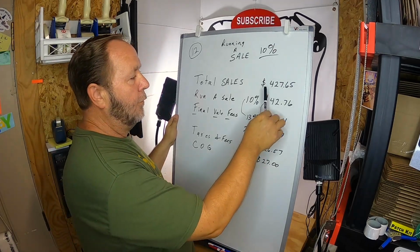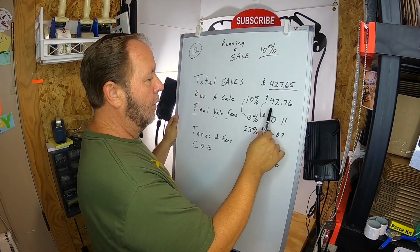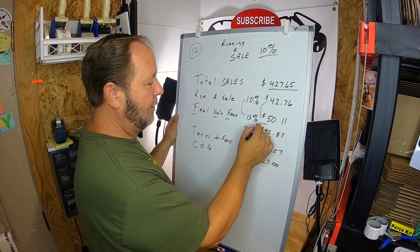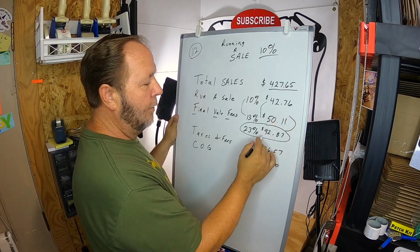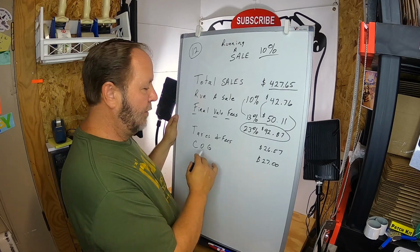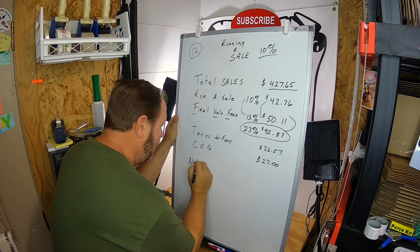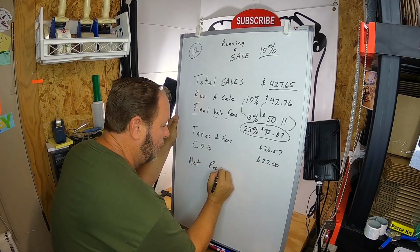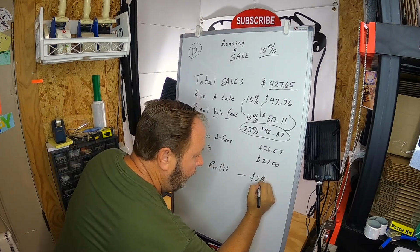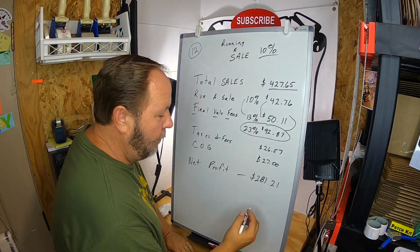So now our total sales was $427.65. Our 10% was $42.76, or 13% for a combined total. Basically, this is the combined total to this stuff, was $92.87. Taxes and fees, $26.57. Cost of goods, $27. Leaves us a net profit of $281.21.